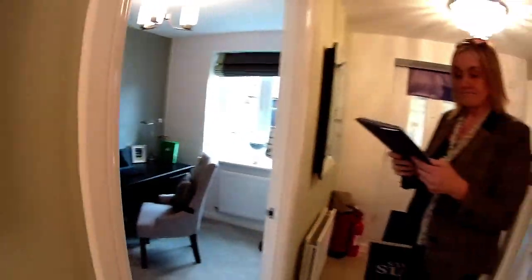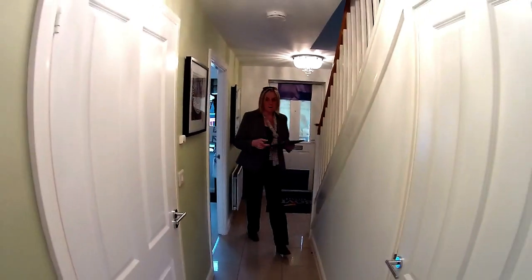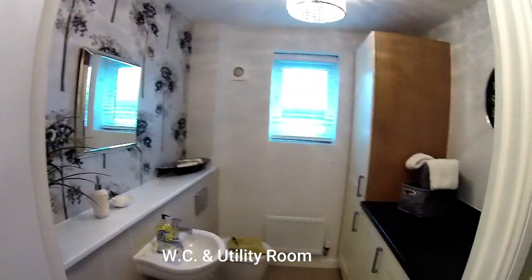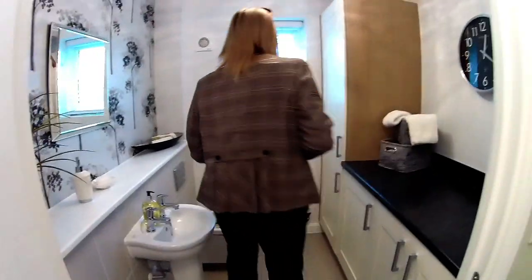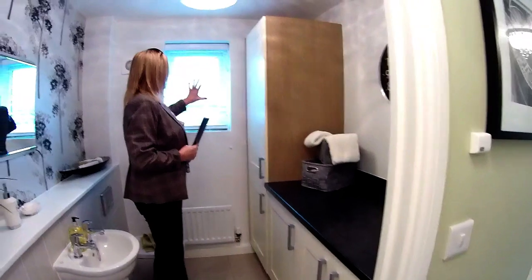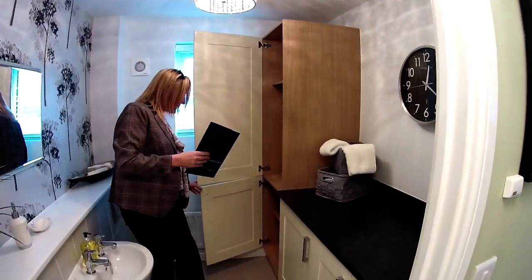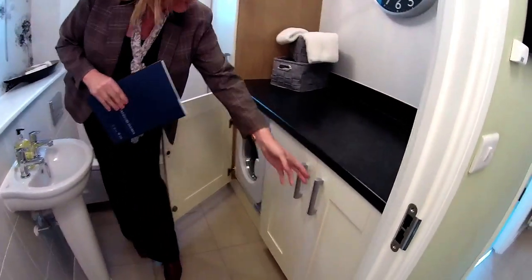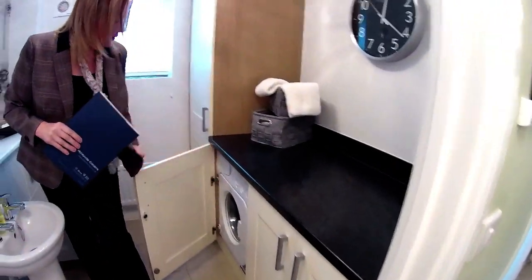So we've got this hallway here as well. Yeah, it's beautiful. It's quite a long one. Got some doors here then. There we go. So you've got your downstairs cloakroom and the utility. Do love this. You wouldn't even know it's a utility, would you? So it's got its own window. You've got big cupboards there. You've got your RCD box, bits and pieces. So space for a washer dryer, all in one there.